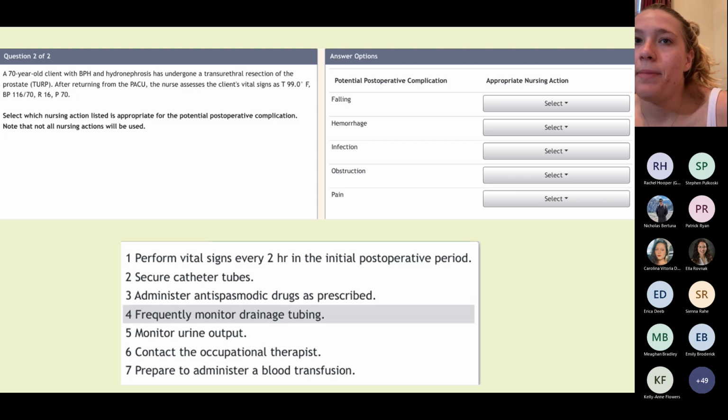What do we think about obstruction? To help deal with obstruction, absolutely, Gabriella, we would monitor that drainage tubing. We are looking for kinks in the tubing, okay? Absolutely, check for kinks in the tubing. That's one of the first things that nurses do. We always like to assess for operator errors. So get comfortable with that.